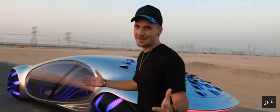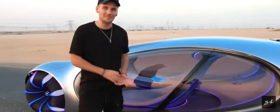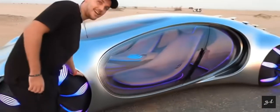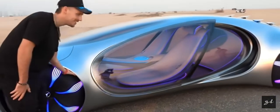All right, time to go inside. So, no door handles or anything, right? Well, there's a secret button, a little fingerprint scanner. Let's see if I can get this right. And, oh yeah.